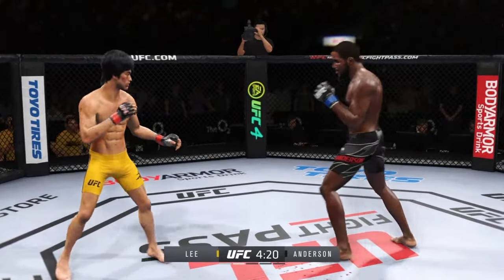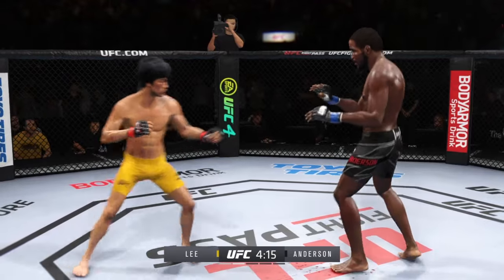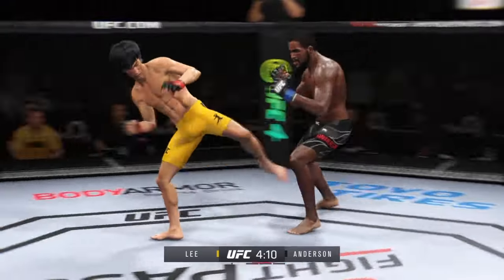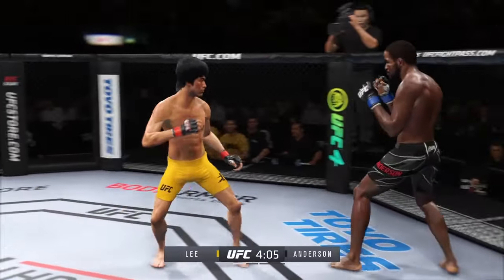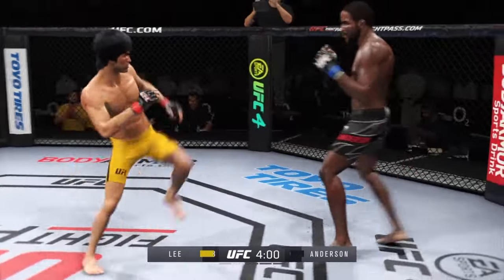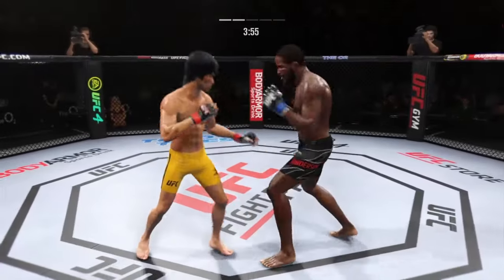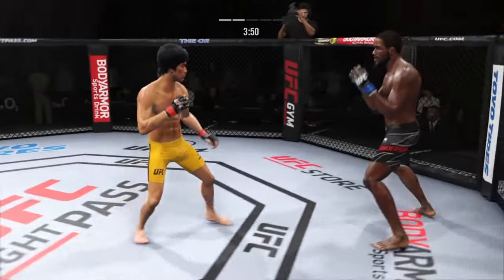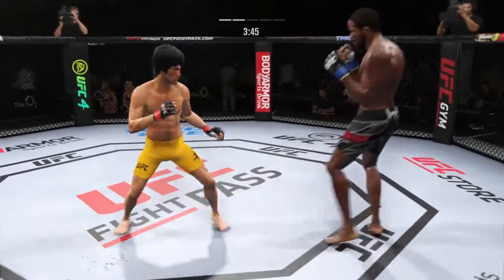Starting to do some really significant damage to the body here. Another strike lands there. Throws a big right hand, but doesn't find its home. Big punch lands. Ooh. Nice 1-2 there. Oh, and he tags him with the straight hand there. Beautifully done by Lee. Anderson gets hit by that kick to the body. Big kick lands.